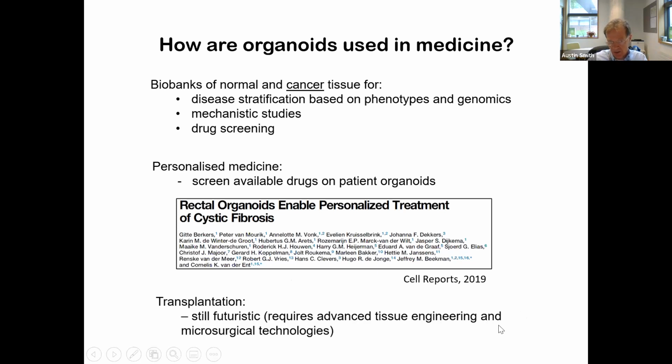But with the organoids, it's still in the future to be able to use them for transplantation for tissues like the intestine and the stomach. Although there's, of course, a lot of research going on into that.